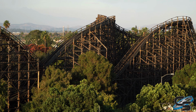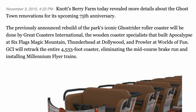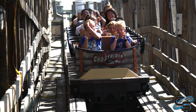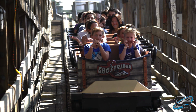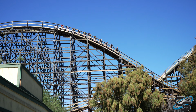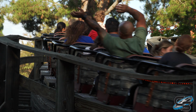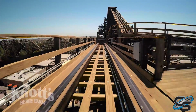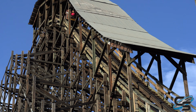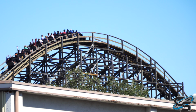For the 2016 season, it went under a huge renovation after the ride had seriously dropped in popularity and never had a line. Knott's Berry Farm decided to turn it around and bring it back to its former glory. For that, they brought in GCI, Great Coasters International. They gave it some of their Millennium Flyer trains, a full retracking, as well as some profile changes. They removed the mid-course. Bottom line is the coaster got a lot better. Now it stands as one of the best roller coasters in California, probably the world.